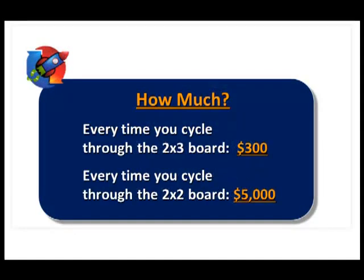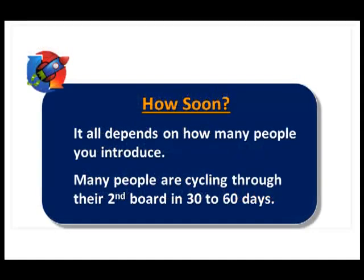Well, how much? Every time you cycle through the 2x3, you earn $300. Every time you cycle through the 2x2, you earn $5,000 over and over again. Well, how soon can you do it? Well, that all depends on how many people you introduce. The more, the faster. Many people are able to cycle through their second board in 30 to 60 days. As a matter of fact, you'll hear them on the Monday night millionaire training call. And what speed will you go through it at? Well, that depends on your work ethic and the amount of energy that you put in.